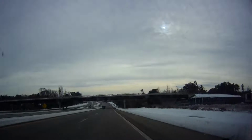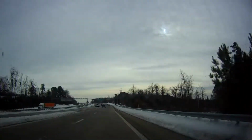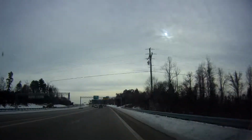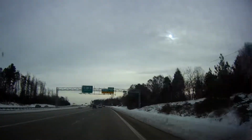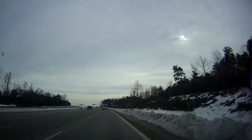Take it this way. Boy, I tell you, there's a lot of people with a turn signal virus today. Wow, well, look at that! Look at that shit! Excuse me. Oh my gosh.